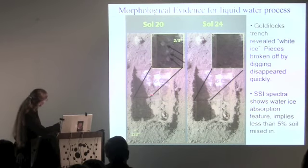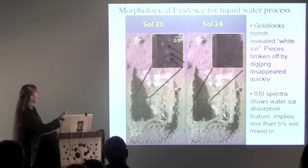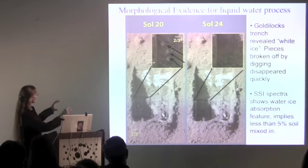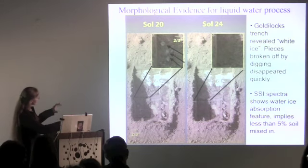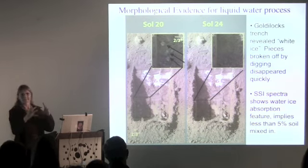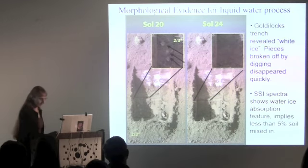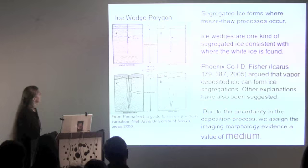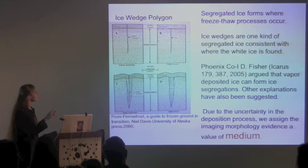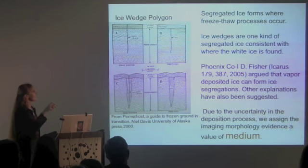We also knew from digging further down that the ice was in essentially a lens, and as we dug further, we could see that it extended over in this direction, but it did not extend in this direction. So it was a chunk of ice. Okay, so why is this interesting from a point of view of liquid water? Well, if this were occurring in Antarctica, we would call this an ice segregation. And ice segregations form where freeze-thaw processes occur.